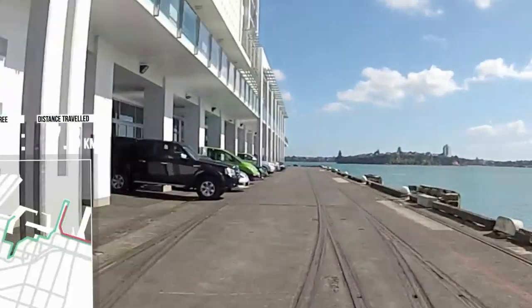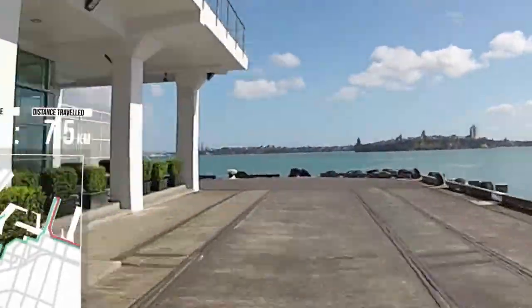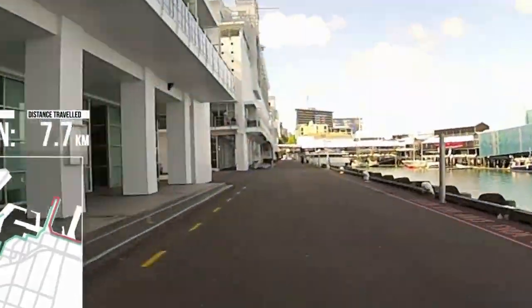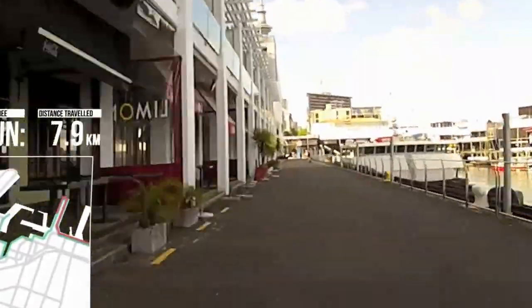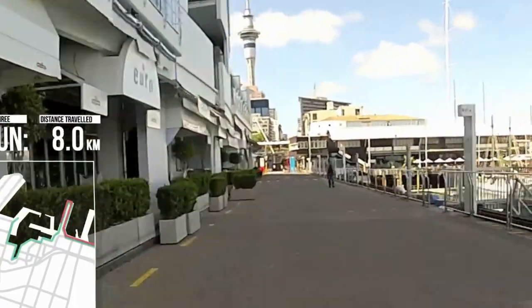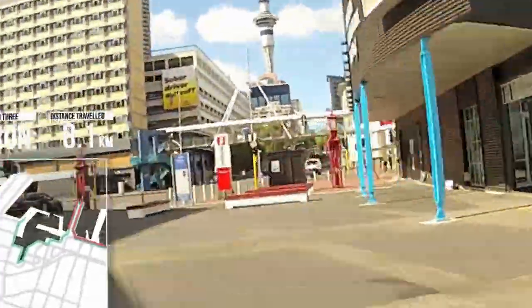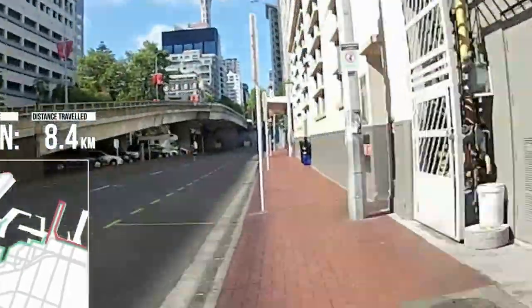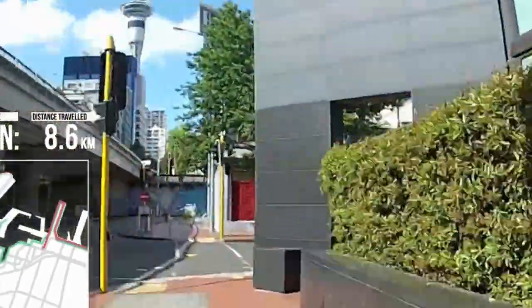Yeah, it's a skinny section through here, with competitors coming either way through this part of the course, so just be wary, stay to the left when you're returning, and the other competitors will be on their left. So then through the Maritime Museum again, but this time we'll go straight ahead instead of that turn. And you can see the Sky Tower up in front of us as we go right.